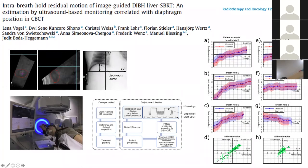And then we compared the data which we won with the ultrasound during each breath hold. So we were doing the cone beam CT and in parallel at the same time the ultrasound imaging, and just looked at how much residual motion the patients have. And this may look large, but these are in millimeter range. So you see that we compared the motion to the projections of the diaphragm dome from each kV cone beam CT projection. And we saw that the ultrasound correlates fine to the diaphragm motion, and that the breath holds are quite stable.